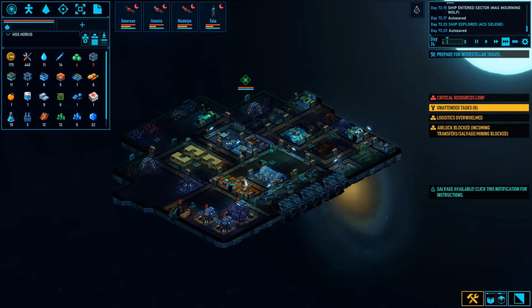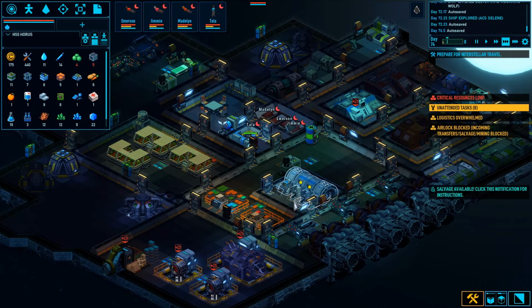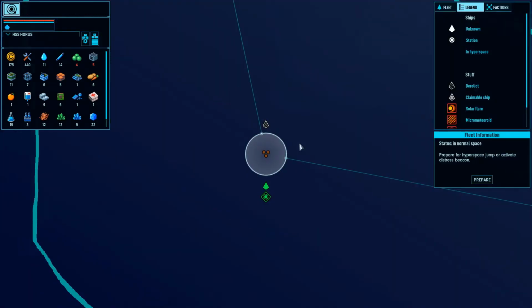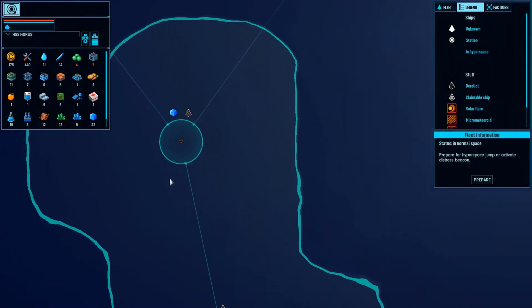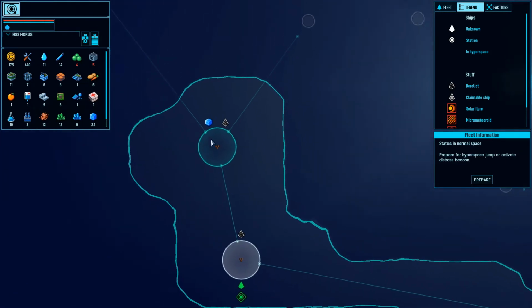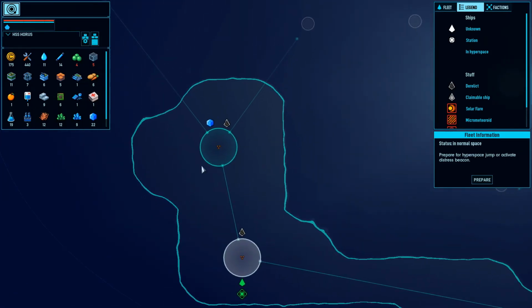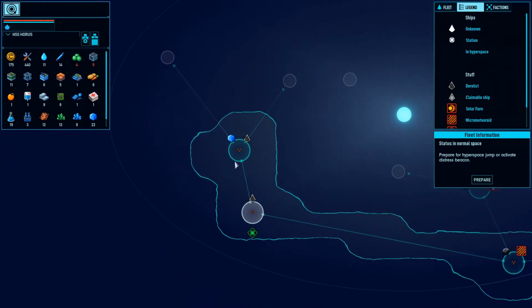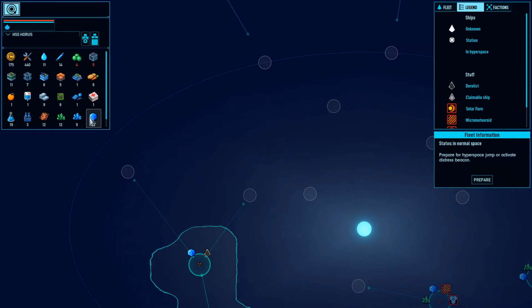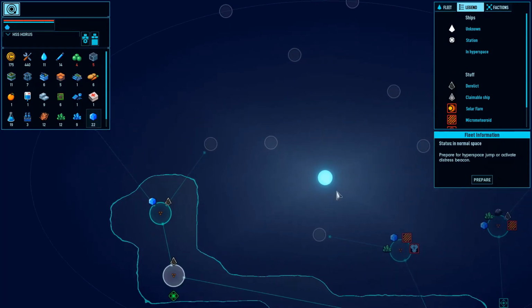But I think what we're going to do is plot some new navigation coordinates and jump to another system as soon as possible. So let's take a look at the map again. So the star map here, there's a bunch of ice and a derelict here. Might be nice to stop there just to check that derelict for survivors. But we definitely don't need that ice. We still have plenty of ice. We can always come back for that.